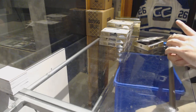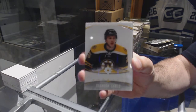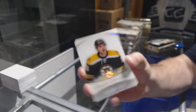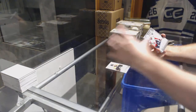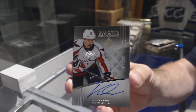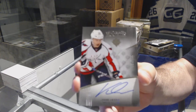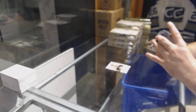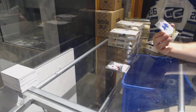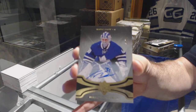All right, pack number one starts off with an ultimate introduction for the Boston Bruins, Brandon Carlo. For the Capitals, the $2.99 ultimate rookie auto, Jakub Vrána. Vrána rookie auto. Number to 75, a base auto for the Maple Leafs, Frederick Anderson.